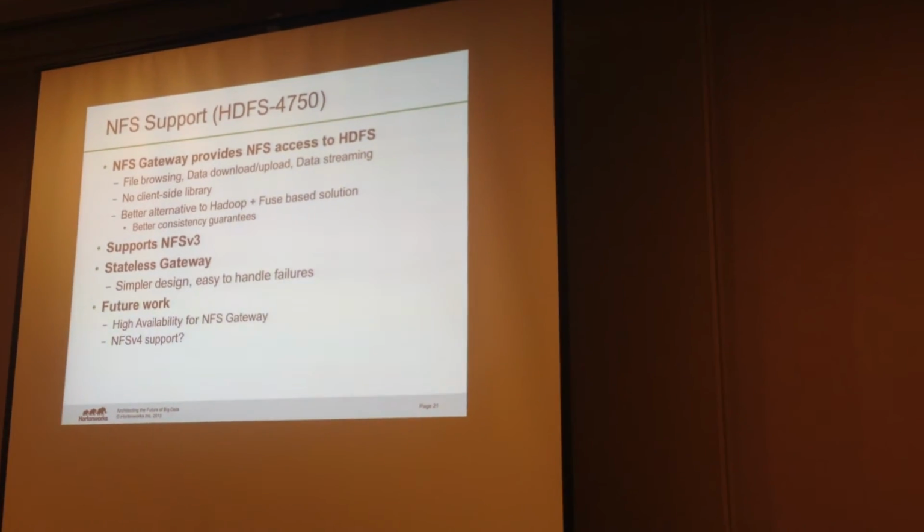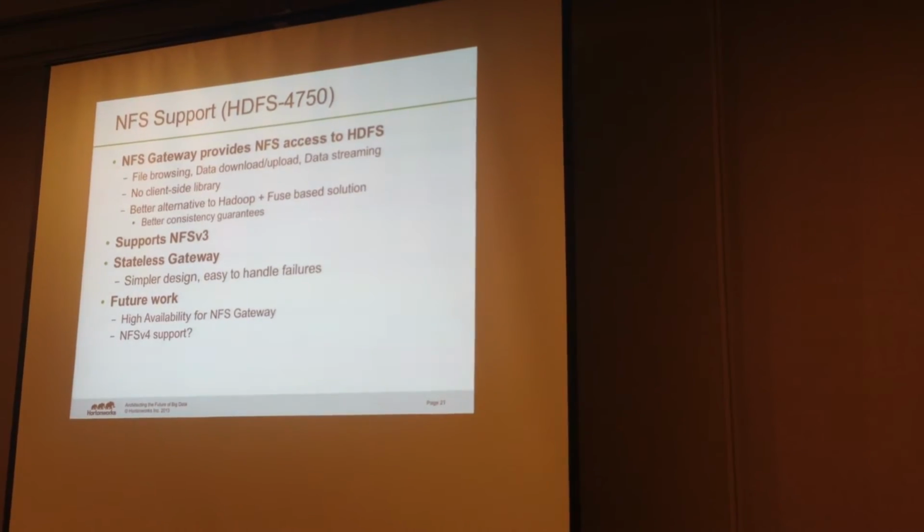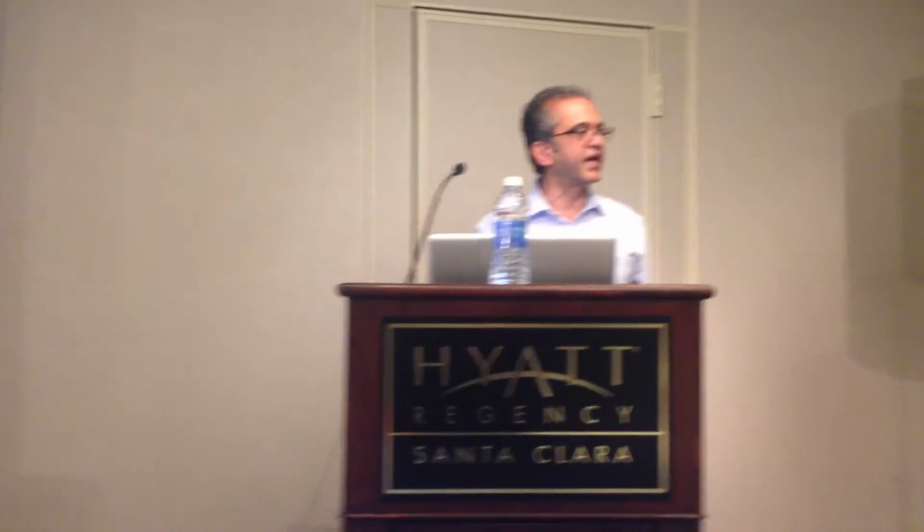Future work is going to be more on potentially high availability for the NFS gateway, but the other thing is NFS v4 support. I'm not an NFS v4 expert, but from what I understand, you can actually redirect a client to a different location. If we do that, then we can get rid of the gateway completely. We will then have a client go to the name node to do an NFS request. There'll be a mini daemon in the name node, in fact not even a daemon, just threads in the same address space. And it'll redirect you to one of the data nodes to read from there. That would basically mean that your data will go directly from the specific data node that has the data.